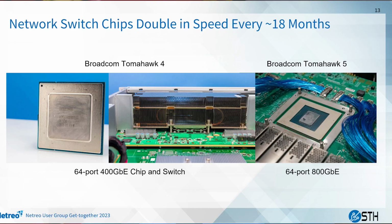When we start talking about AI servers, folks are already putting in 400 gig networking, whether that's InfiniBand or Ethernet, and they're also looking at 800 gigabit Ethernet, which is going to be a lot more common when we get into 2024. We're already starting to see switches, and we started to see switches on the STH main site about that. And then probably late 2025, 2026, somewhere in there, we're going to start seeing 1.6 terabit per second switches, which is crazy.